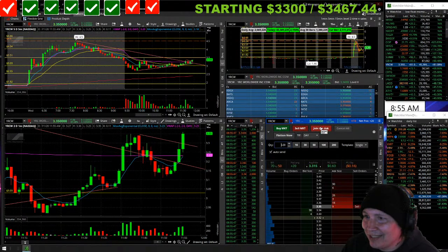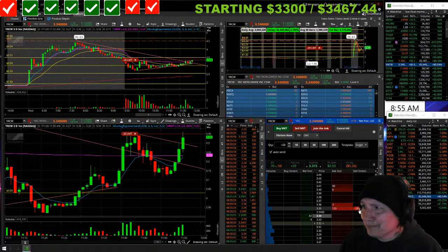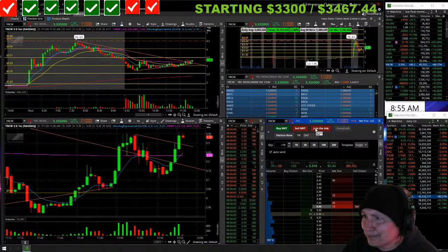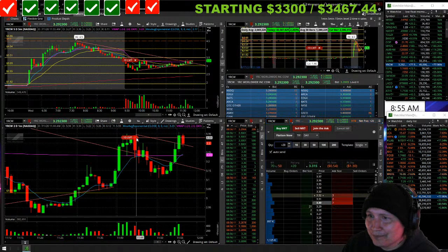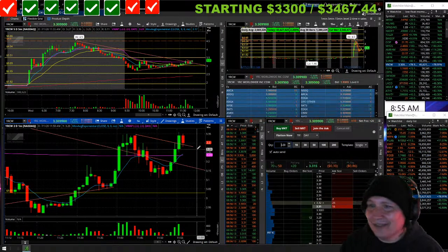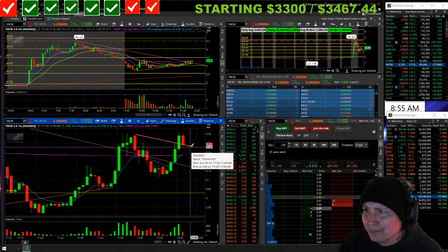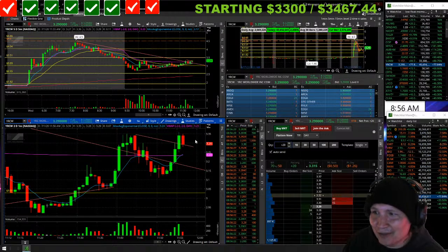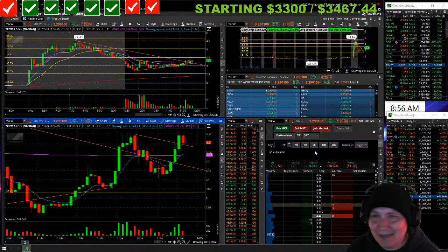332, 332, here we go, 333, 334, get up there, 333, come on, get going. $334, $335, come on, get going up there. $331. Look at that little breakout again. It should have gone all the way up to the 350s right there. These things are just garbage. Get up to the 350s, man. You can make it.